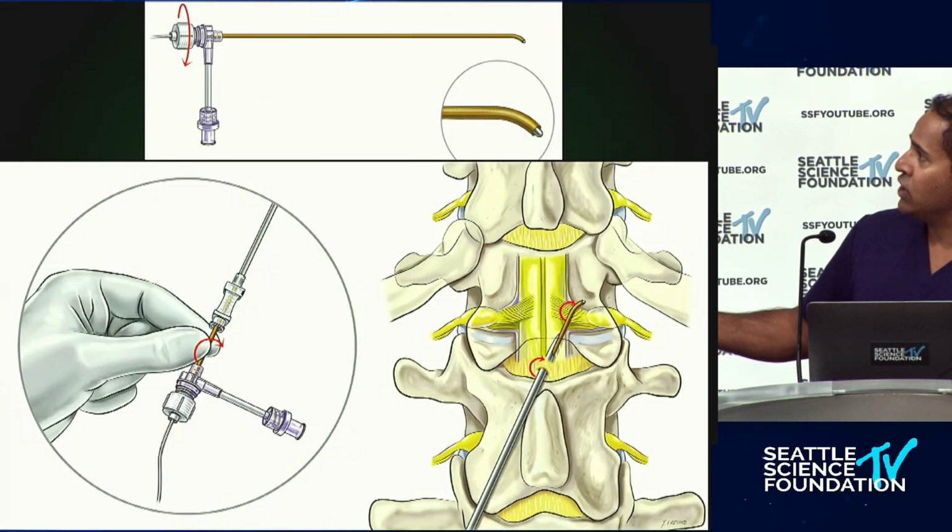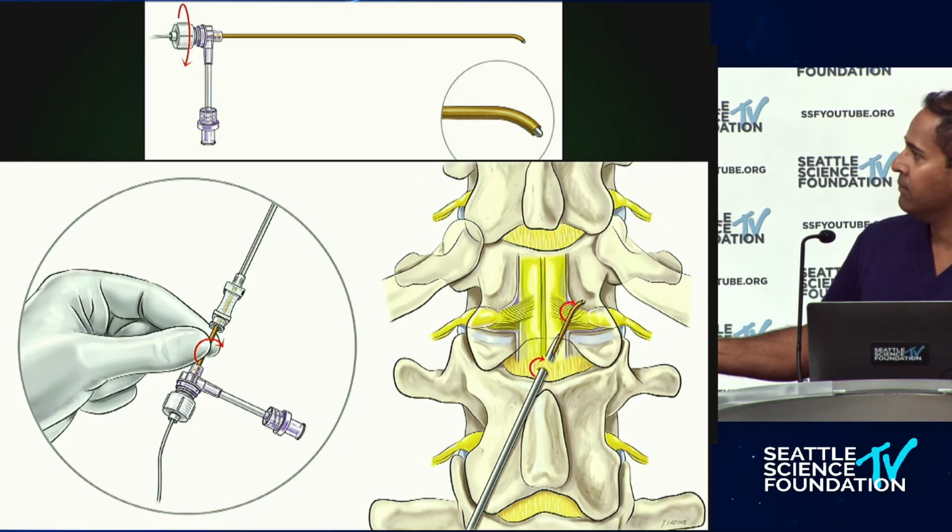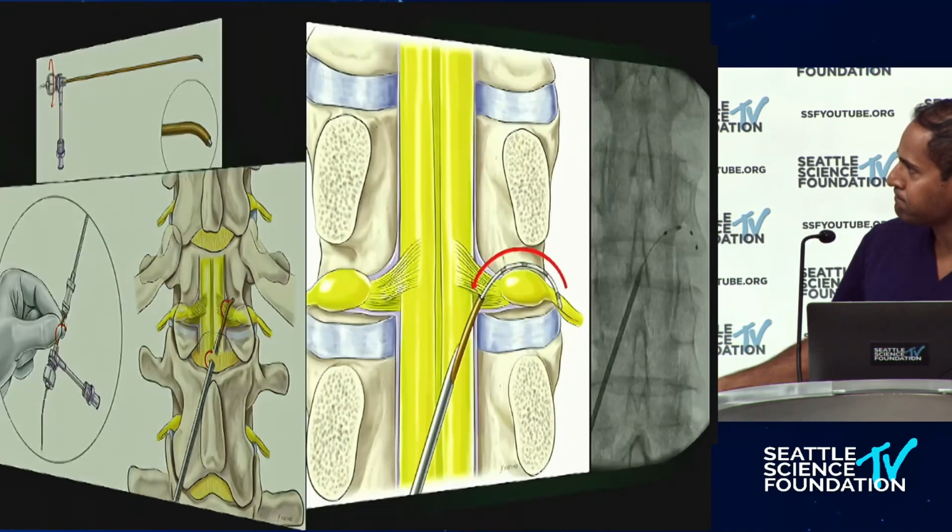So this just shows you the sheath and lead together. We'll show you this in the lab tomorrow when we're all hands-on. But basically, you can see here the TUI engages. You're in the epidural space. You have to enter right at the midline. If you're too far contralateral, you don't have enough space to make your tension relief loops. If you're too far ipsilateral, you have to overcome the curvature of the dura, and that is very challenging with this procedure. So you really want to end up in the epidural space right at midline.